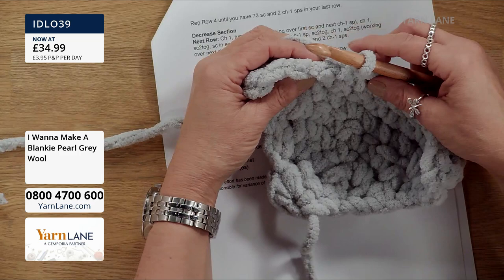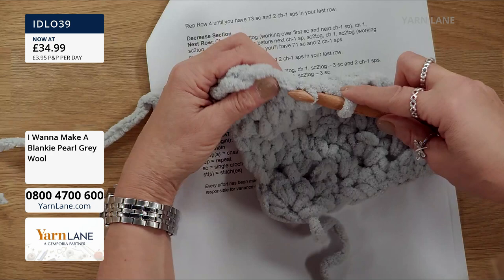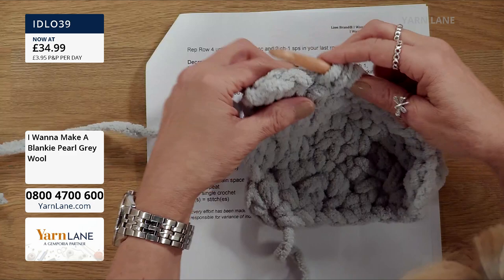I think I'm okay. So now we want to do exactly the same as we did here on the other end. So we want to do decrease. So insert, yarn over, pull through. Insert, yarn over, pull through. And then all three. So that's our decrease.